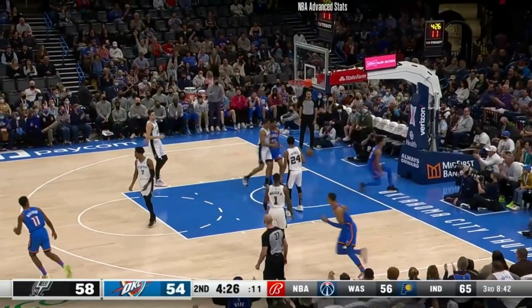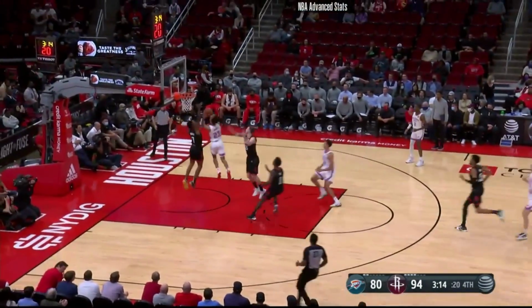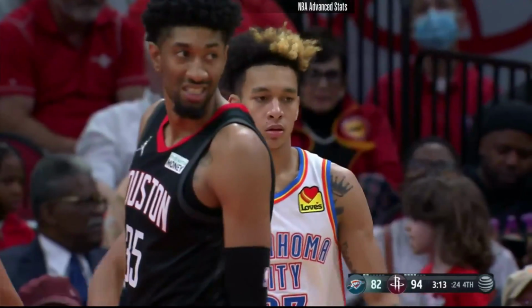Nice back tap, and it's lift off for Tre Mann. Christian understands. Okay, wow. He just lost it. Ross Olympics there. Brooks is back. Mann goes at him, hangs in the air, banks it up and in, plus the foul. Really good play by Tre Mann.